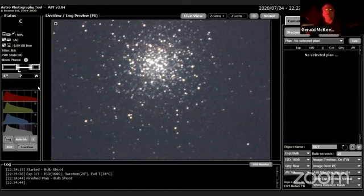M13 is on the side of the keystone, more or less halfway between 2 of the stars. It's a little closer to one than the other. That just makes it really easy to find, even with just a small finder on your telescope. It's easy to spot. So this is M13.